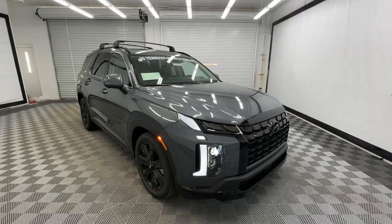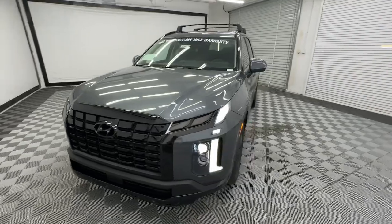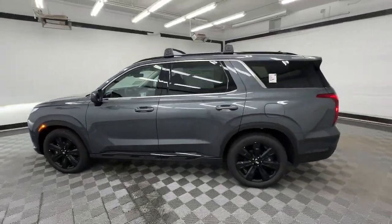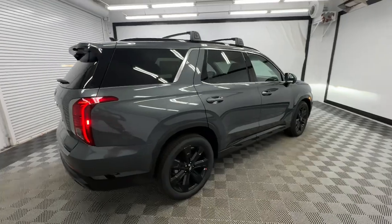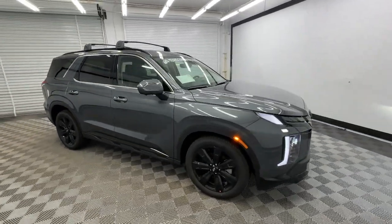Enjoy the view of this 2025 Hyundai Palisade. Here's a convenient, comfortable, and capable Hyundai Palisade, the spacious three-row crossover with a silky smooth ride, V6 power, and premium interior. This versatile SUV combines style and functionality in perfect proportions to create the ideal family excursion vehicle.